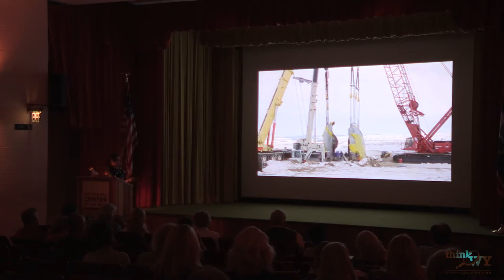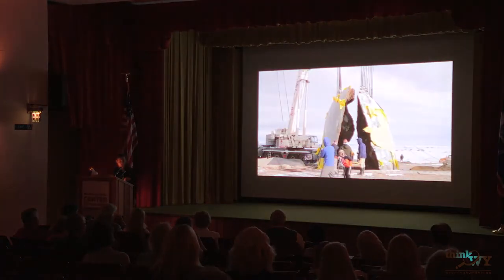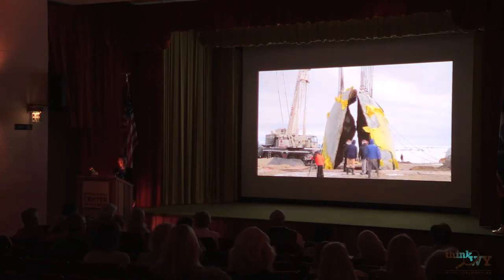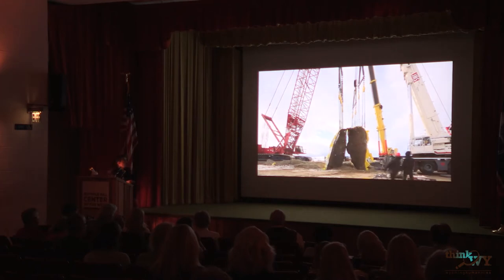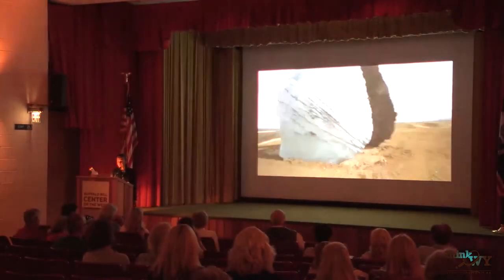You can see the scale of the cranes, which are enormous. But of course, for this site, which is quite exposed to winds, the weight of these elements was very important for us. So the weight of the concrete was really playing on our side.